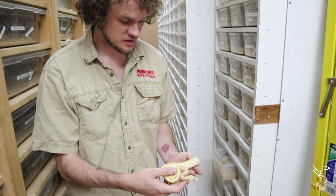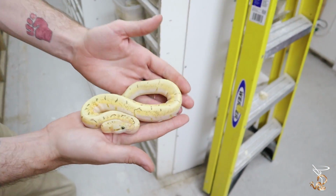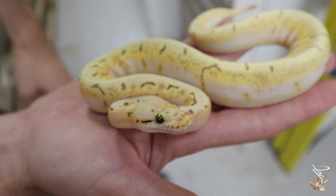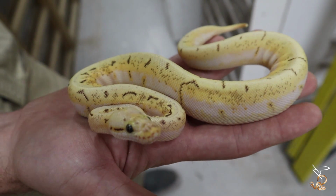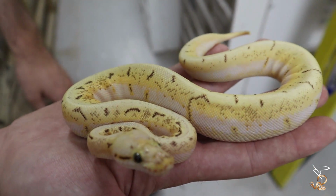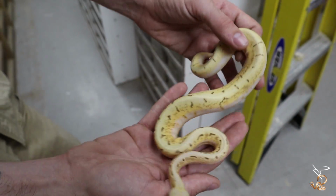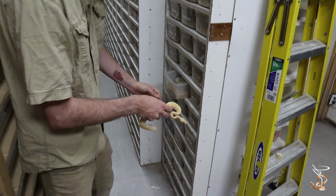So this girl right here, she's not genetically crazy, but I was really happy. She was the last one I hatched out from last season, and this is a Spinner Blast Enchi Yellow Belly, and she's going to go straight to our highest gene highway male, but a really, really cool female. Love the colors on her.